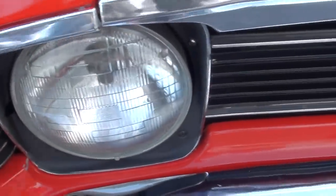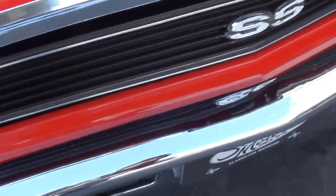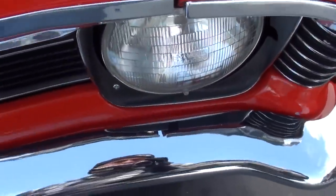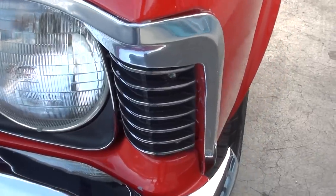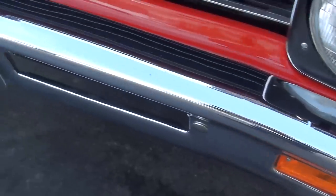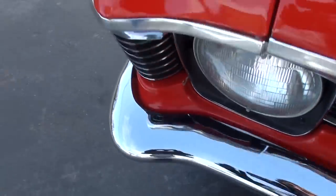There's a couple little marks that were done before he was getting it put together. Like he said, it was about 90% done, and unfortunately, this gentleman had some health problems. But he finished it up. Almost all the chrome and stainless is brand new.